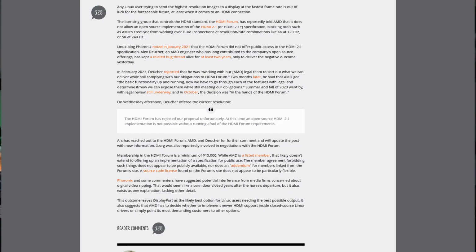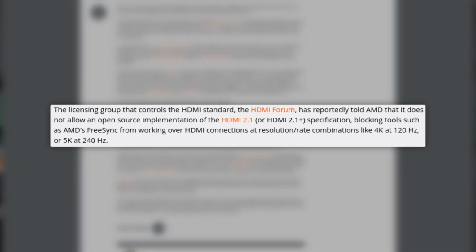We're not accepting this. So even though they're not violating the license, and they've done all the work themselves, the HDMI Forum rejected their proposal. At this point, an HDMI 2.1 implementation is not possible in the Linux kernel without running afoul of their requirements. So we don't get that.